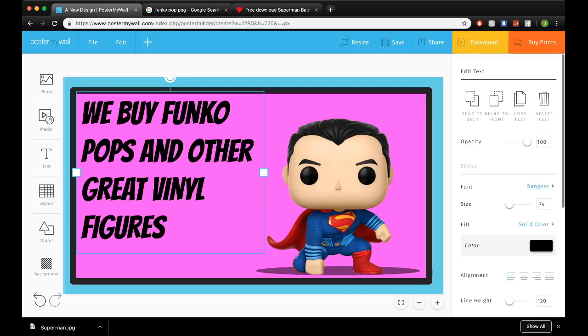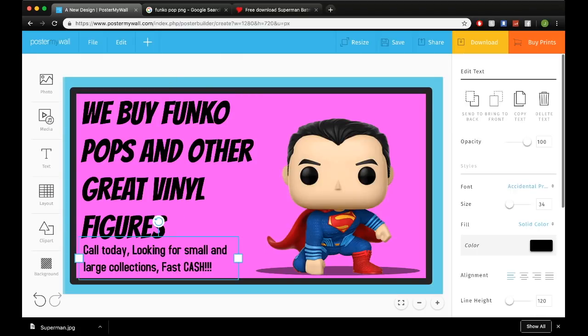So we're going to move this up, and we need to add a little bit more text. So that's what we're going to do right here. We're going to put call today, comma, looking for small and large collections, fast, all caps, cash. So we're going to stretch that out. Looks like I don't know how to spell cash correctly either. And we're doing all caps on that to really emphasize that. So that looks okay, honestly, but there's still a little bit more that we can do.